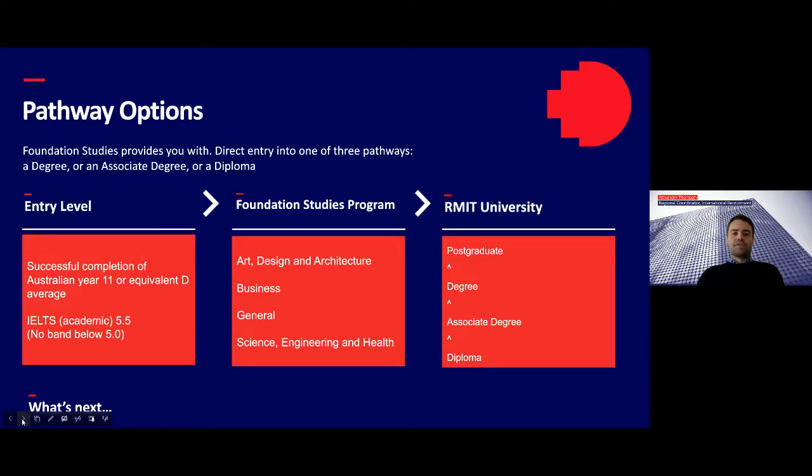RMIT provides a number of different pathway options. One of the examples is Foundation Studies, which can provide direct entry to one of three different pathways, which can provide a pathway into a degree, an associate degree, or a diploma.